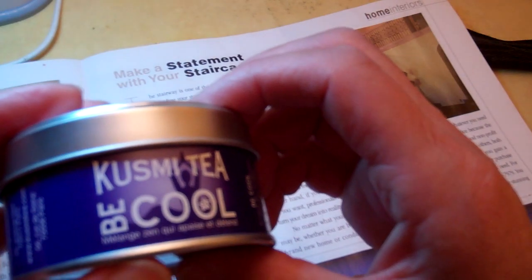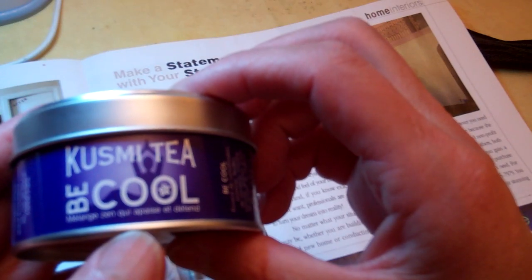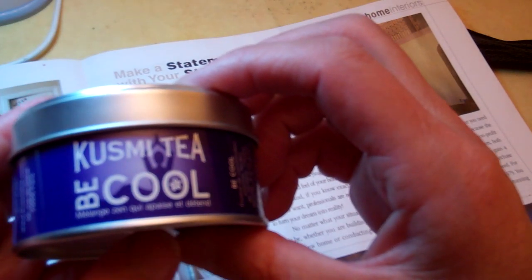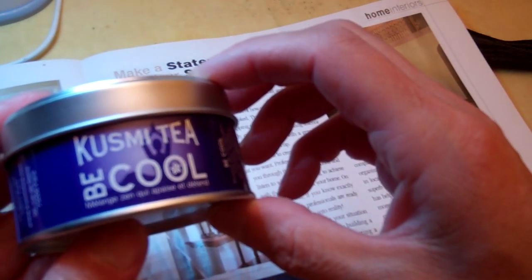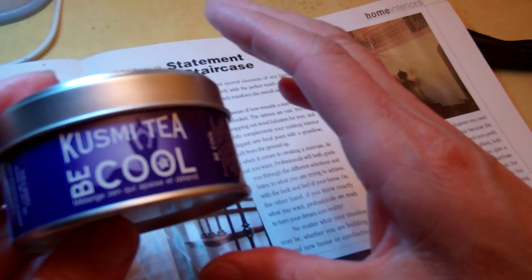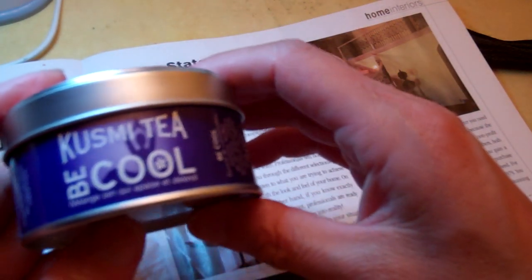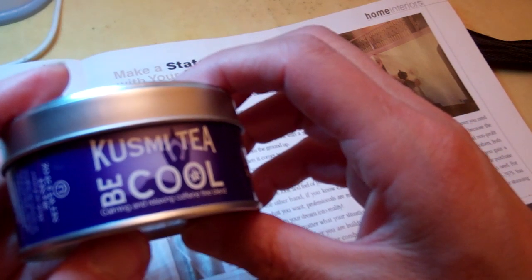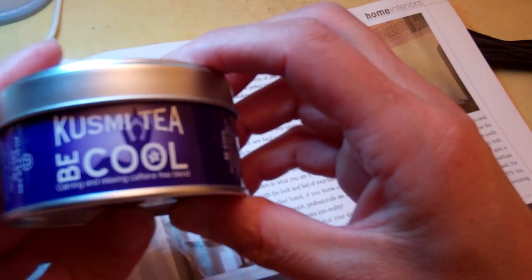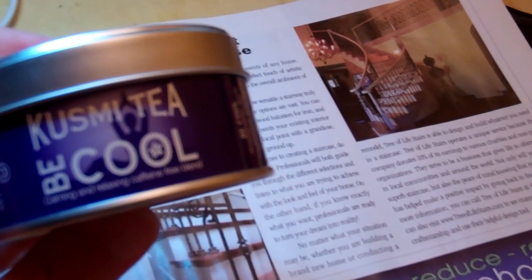Be Cool. Mélange zen, qui apaise et détend. So it's a zen blend that's calming and relaxing, caffeine free blend. I think this camera can do some zooming. Yes.